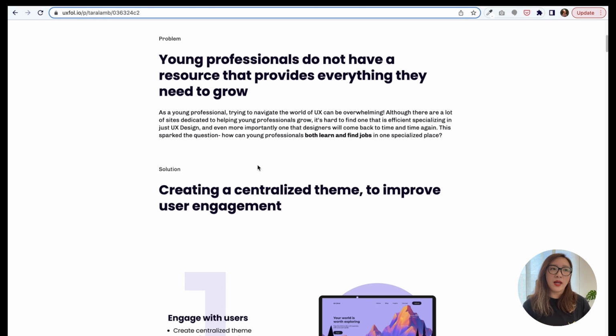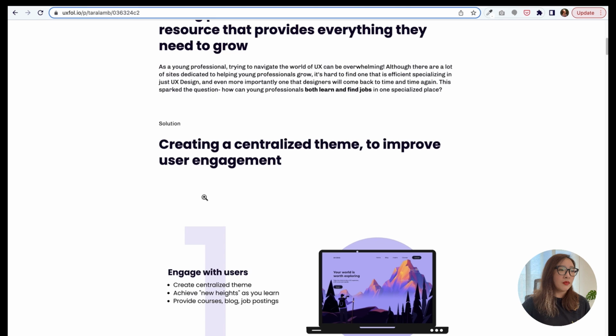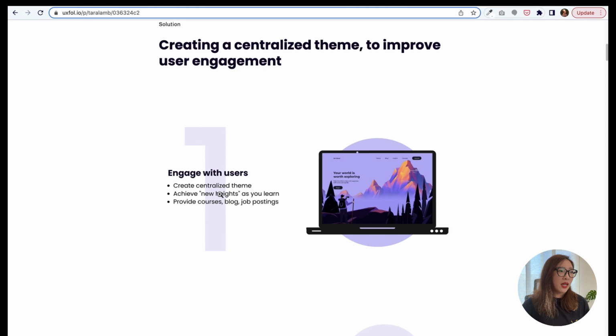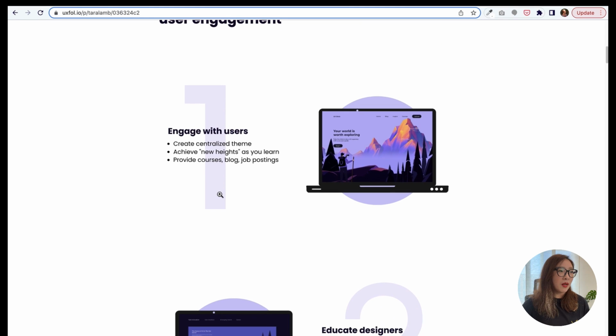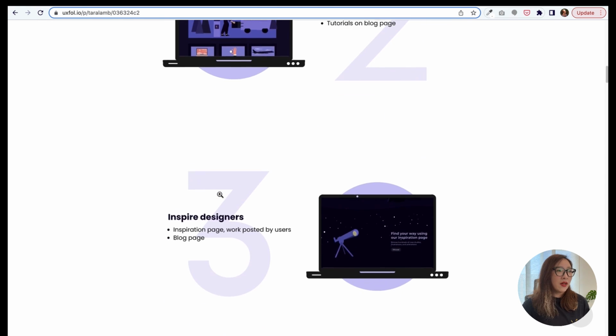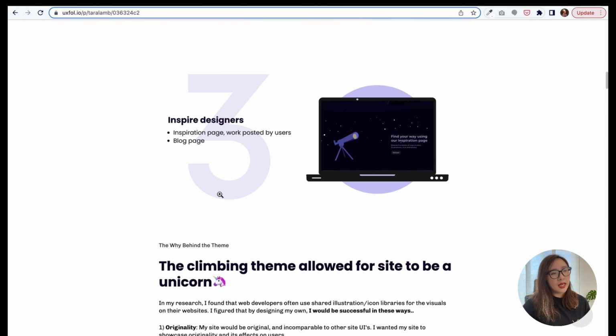For example, how might we help a user group solve what problem? So that can really help your audience grasp what you're going to look at in this case study. Then we have engage with users, number 1, by creating a centralized theme. Then number 2, educate designers. Okay, inspire designers. Okay, I like the visual overall.